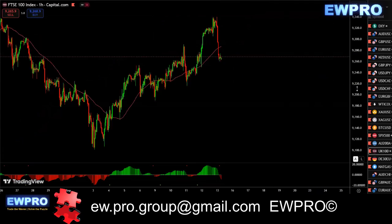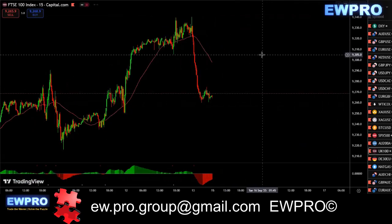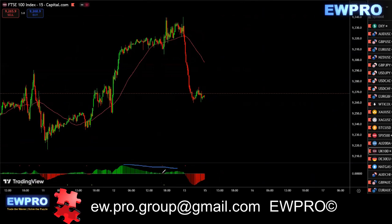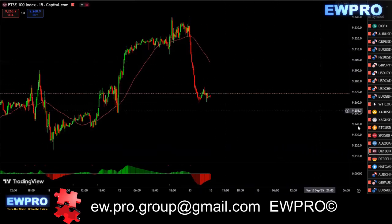Again, is there any setup on it? I'll go down to the M15. You definitely could look for the sell here on the M15. I mean, we got bearish divergence here, and we got an impulse down. So wait for a correction. Then if you get a sell setup, well, then you can look for a sell. So this one doesn't look too bad. If we get that correction, definitely could look for a sell, getting into a sell at the top of the market.